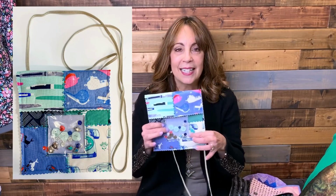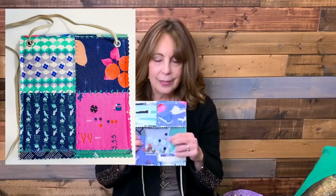Next project is this little tote. The techniques on this one were quilting using your fancy little stitches on your sewing machine and adding vinyl. It's a clear vinyl little pouch and it's got some doodads in there. I didn't have little doodads, so what I have here are some old buttons, and I took apart a bracelet that we found up in the attic. What else do I have in there? Oh, a couple little charms that say strength, courage, those type of things.